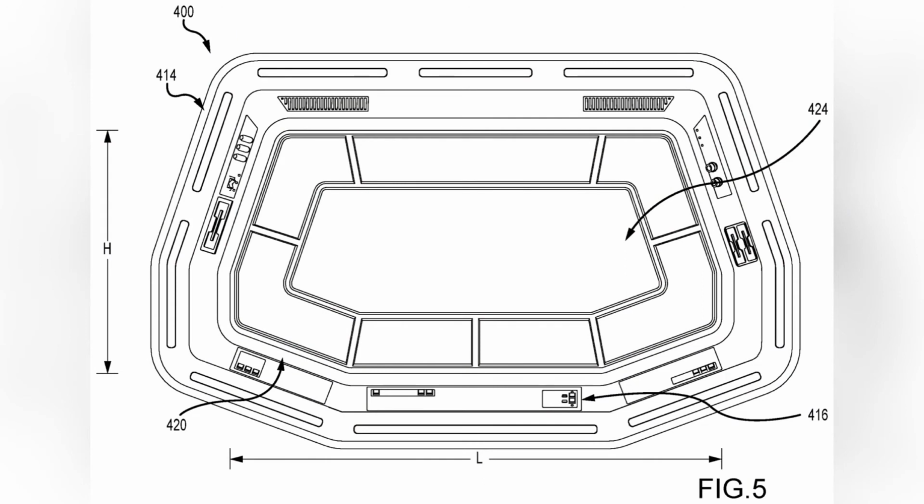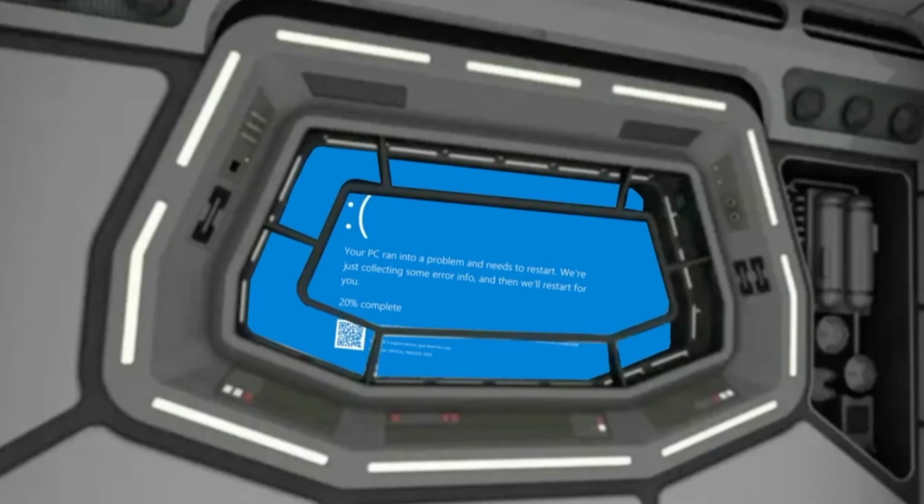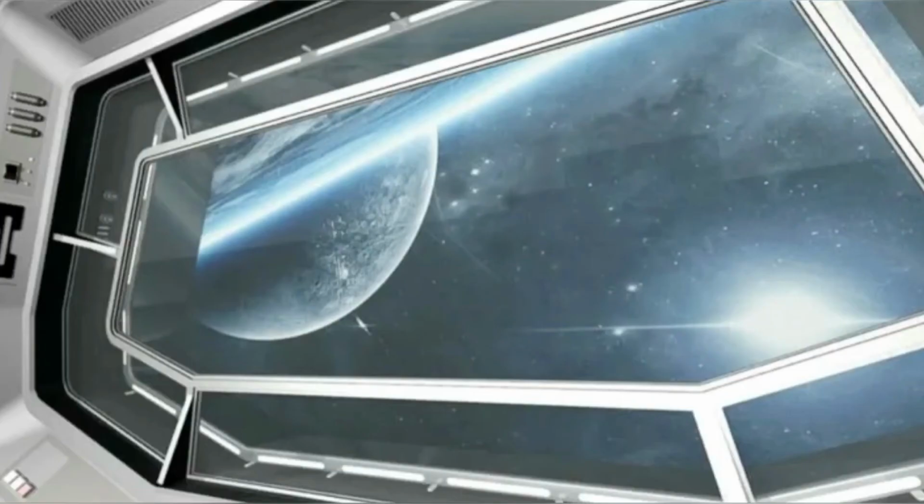There's also a shutter element in between the lens and display element to hide the mechanics if the display of space fails for any reason, so as not to ruin the illusion for guests. Basically, if the display of space decides to show an error screen, some kind of awesome Star Wars themed window shutter will come down. For the images of space itself, it's quite simple.